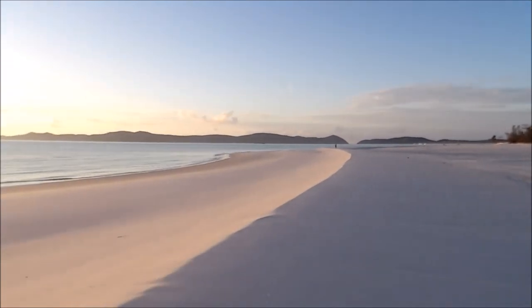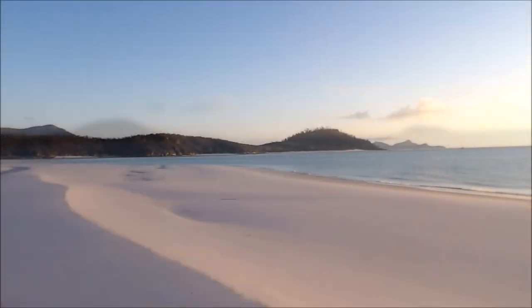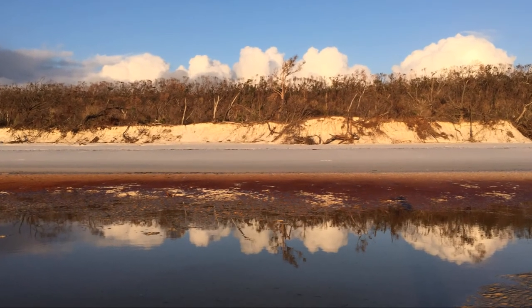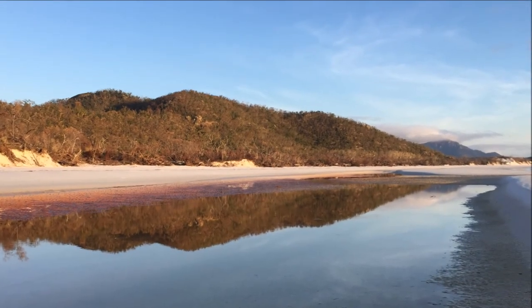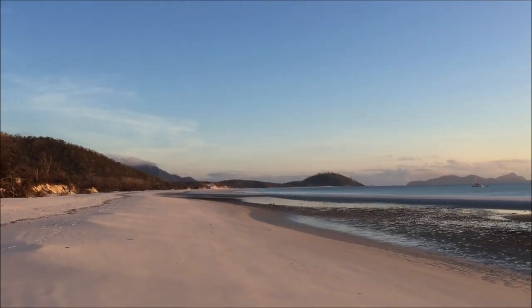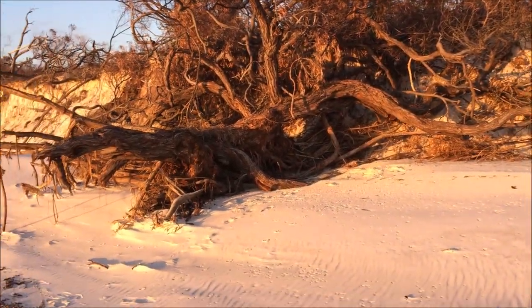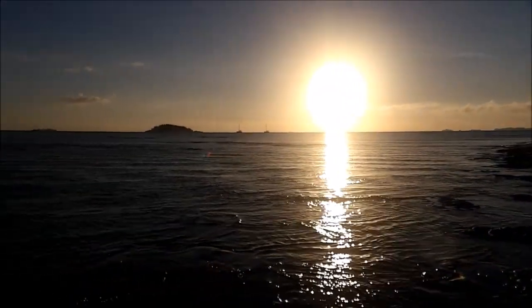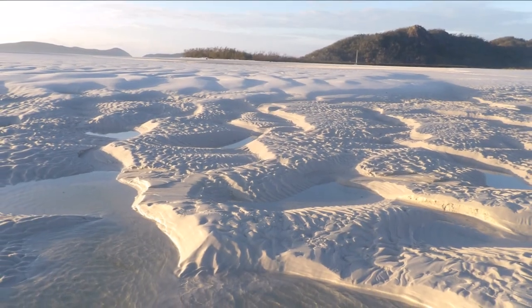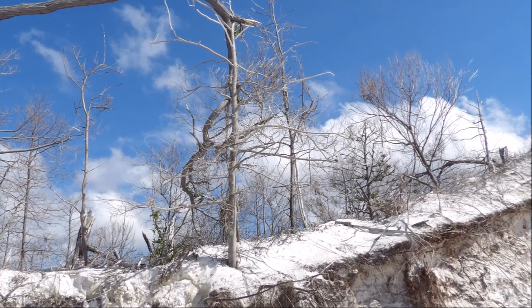Whitehaven Beach teems with tourists during the middle of the day, but otherwise you have it largely to yourself. There are currently widespread blooms of algae in the Whitsundays, colouring the water and the sand pink. The dune vegetation has been stripped bare by the cyclone, but is showing signs of recovery.